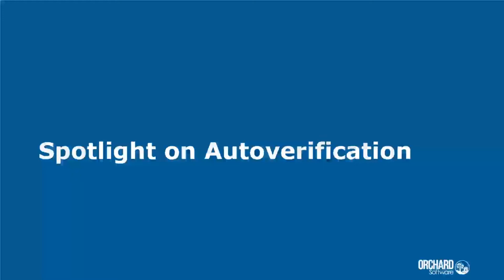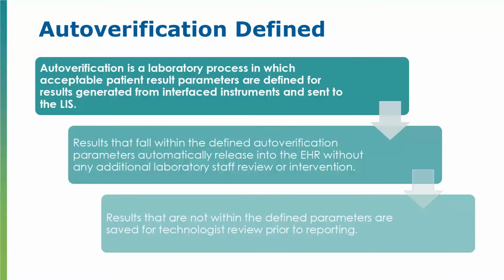Now, my favorite section here, let's talk about auto-verification. So just a basic definition here, auto-verification is basically setting parameters up for your patient results that apply to results that are coming from your interfaced instruments into your LIS. And so results that fall within those parameters automatically release into the EHR without any staff intervention, and results that don't fall within those parameters are stopped, and the technologist has to review them before they're reported out.